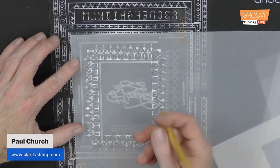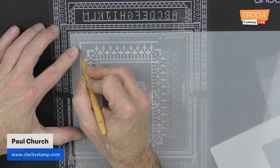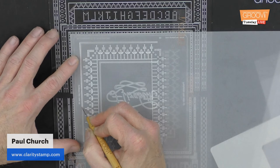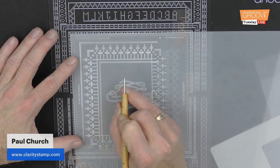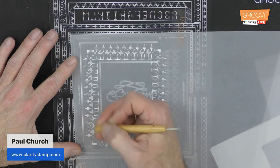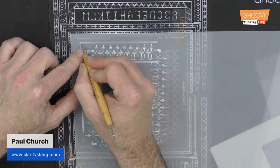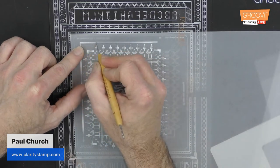Okay, so let's do the outer part first. So I'm going to go with the number one tool, and what I'm going to do, I'm going to start at the top and I'm going to come down, and as I come down, before I get to the bottom, you know how Linda shows us when we're doing white work and we flick away? Okay, we flick away. So what we're going to do as we come down is we're going to flick away so that we don't create a sharp edge, and I'll show you that in a moment. So we're going to come along the top and then flick away.